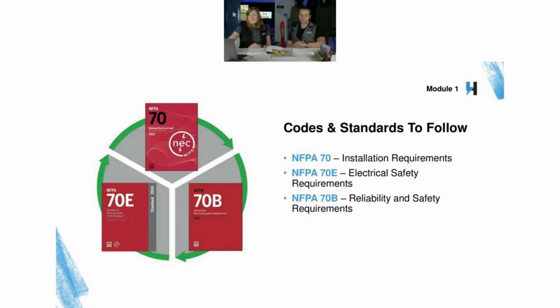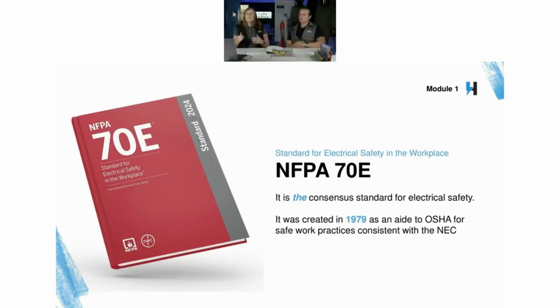All right, so the NFPA 70E specifically is the consensus standard for electrical safety. It's the standard for electrical safety in the workplace. When was it created? 1979. But why? Yeah, that's a great question, Caitlyn.